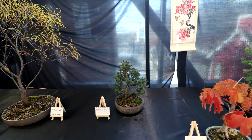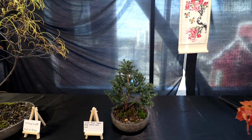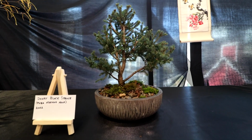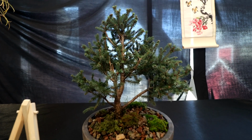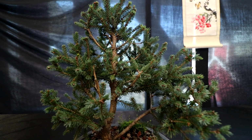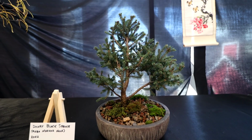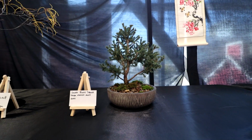Here's a dwarf black spruce. Picea mariana nana. Wow, is that ever a tight, compact growth on it. Yeah, that's really a nice species for bonsai.